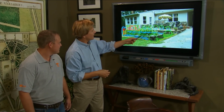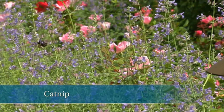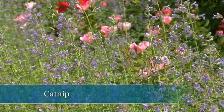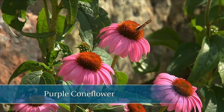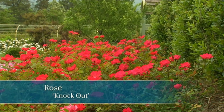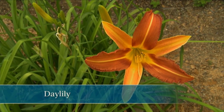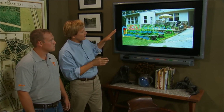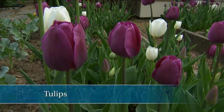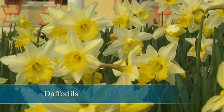And then maybe even along this path that we create, maybe you could plant something like catnip that would spill out over the edge. Okay. Over the edge a little bit. Maybe add just a mixture of coneflowers and perhaps some knockout roses along the path, and maybe even some daylilies in there would be beautiful. Okay. Yeah. And then for spring, you could, along that path, do all sorts of tulips or daffodils and just get crazy with all kinds of bulbs.